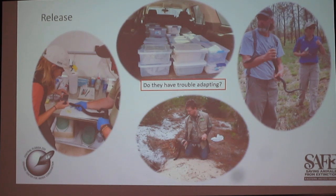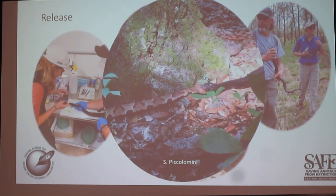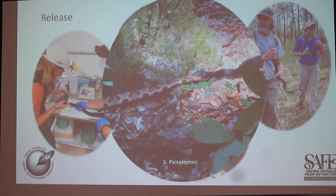Do they have trouble adapting? Born in captivity, been under human care their entire life for 2 years. This next little slide is going to be a little graphic. There was an indigo snake that was released. Within 1 week of being released, it found, caught, and killed a copperhead. Never saw a copperhead before in its life.